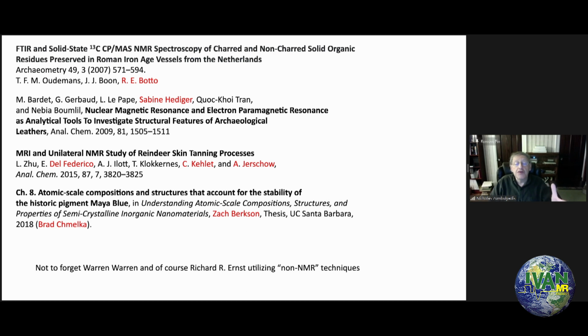Atomic scale compositions of structures that account for the stability of the historic pigment Maya blue were studied as part of the thesis of Zach Berkson, who got his PhD from Brad Chmelka in 2018 in Santa Barbara. We should also not forget that other colleagues of ours, like Warren, have done, not using NMR, but his other technique, pump-probe optical spectroscopy, has studied paintings using that technique. And of course, Richard Ernst himself always has used vibrational spectroscopy at home to study his collection of Tibetan textiles, to establish the authenticity of the dyes in those Tibetan textiles.